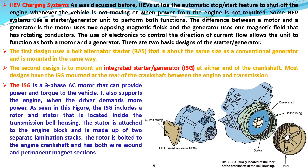The ISG is a three-phase AC motor that can provide power and torque to the vehicle. It also supports the engine when the driver demands more power, as seen in this figure. The ISG includes a rotor and a stator that is located inside the transmission bell housing. The stator is attached to the engine block and is made up of two separate lamination stacks. The rotor is bolted to the engine crankshaft and has both wire wound and permanent magnet sections.